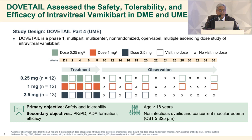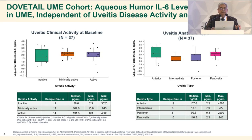Primary objective is safety and tolerability. Secondary objectives are pharmacokinetics and pharmacodynamics, anti-drug antibody formation, and efficacy. Age is more than 18 years, with non-infectious uveitis and concurrent macular edema, and central subfield thickness of more than 325 microns is taken into consideration. It has been shown that aqueous humor IL-6 levels are elevated in UME independent of uveitis disease activity and type. It occurs in inactive, minimally active, and active, anterior, intermediate, posterior, or pan-uveitis.